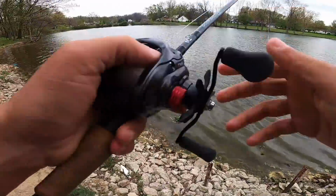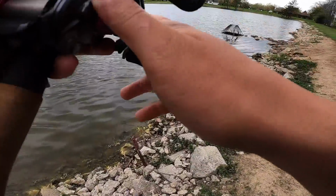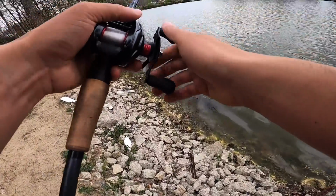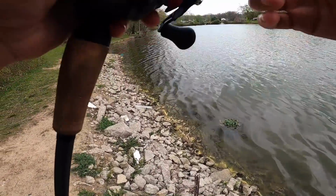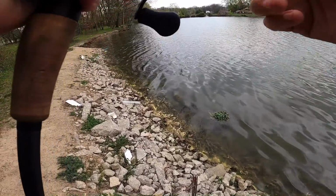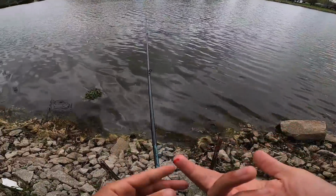All right, just out of curiosity, we're gonna pick the bandito bug. I have a green pumpkin. Not a terrible color to use in this watercolor, but not my first pick of choice. All right, I'm gonna wing this bandito bug out there just to see. I'm sure I'll be able to pick up some fish on it just because it seems like they're being pretty active, but anything on it, just, ow, I just flipped into my own finger.